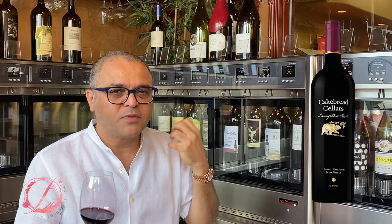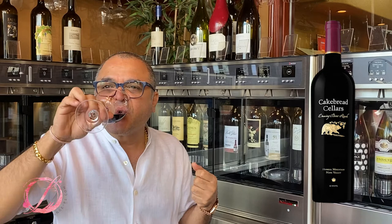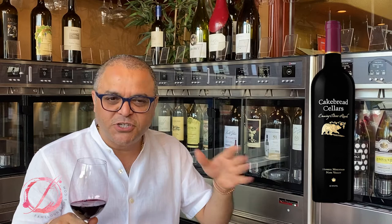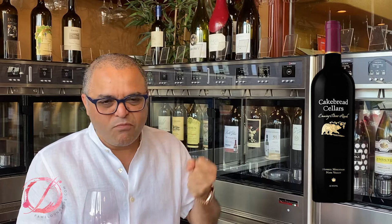Robust is the word. Full-bodied wine. Nice acidity to it. Blackberries, boysenberry. Nice mineral structure to it. Slightly acidic side. As I said, it's full bodied. The tannins are very structured.